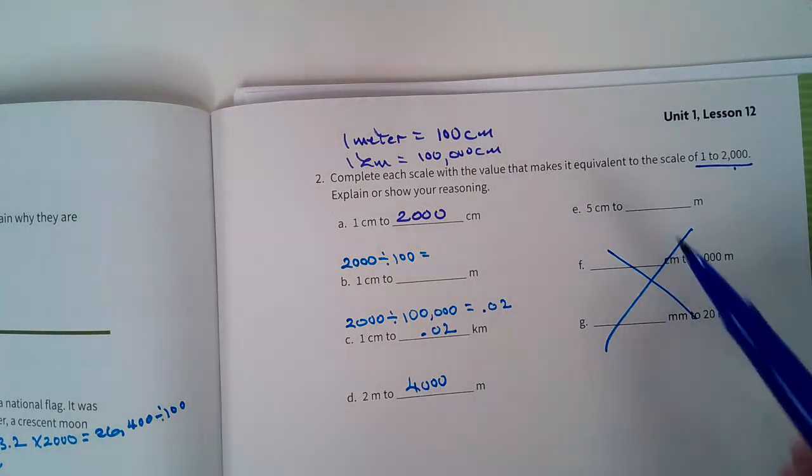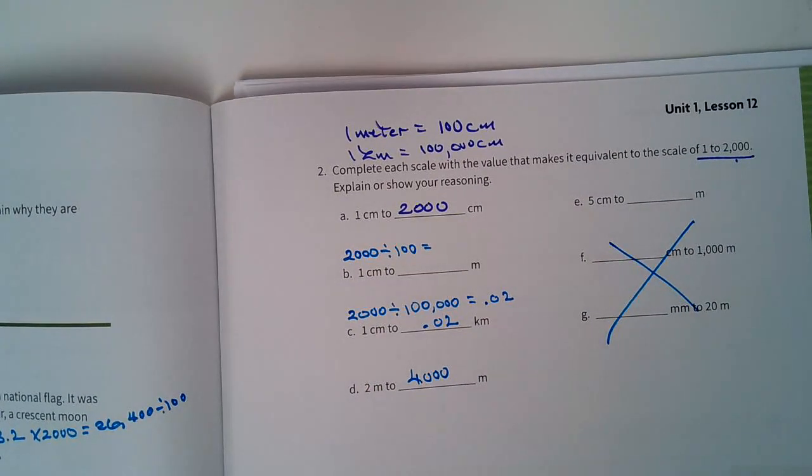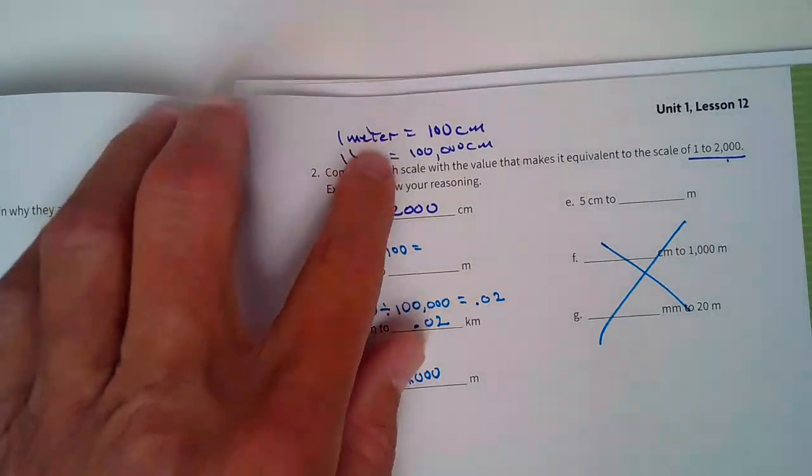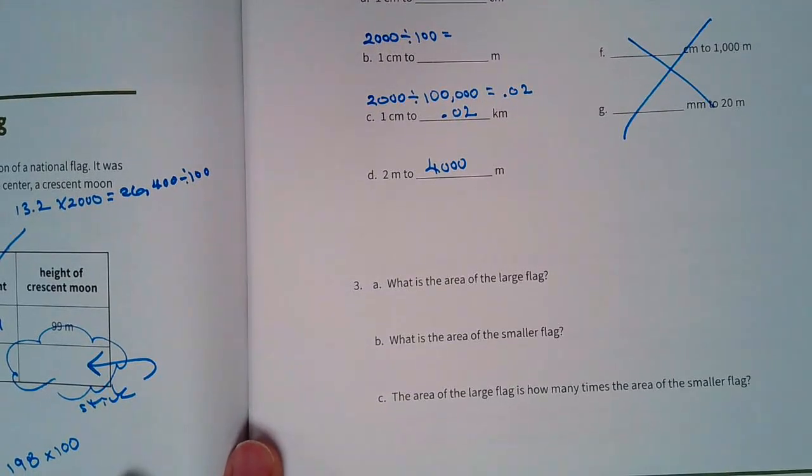I want you to do E. Make sure you do E. 5 centimeters to so many meters. And with the information you have here, you should be able to figure that out. Let's look at 3 really quick here. I've got less than 5 minutes.